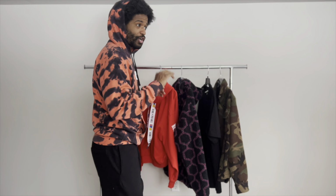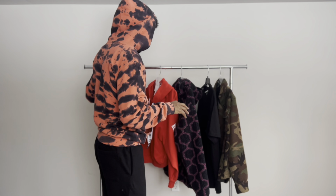Me. Okay, so third piece I'm ready to show you all is again the Pyer Moss Reebok collection. And this one is from the third season. So this was the third collection. And this right here are a set of joggers that I got.